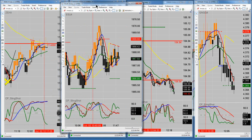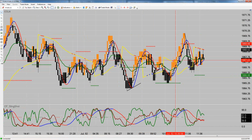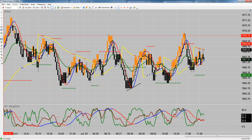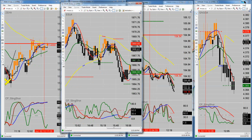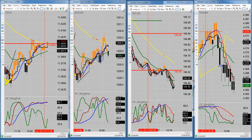Let's see the ES. Let me bring that puppy over here. All right. You can see the movement on the ES was just messy, and I didn't point anything out. I started to, but it didn't follow through. And I would not trade the ES until it got out of the range that it's in. That range would be from there to here. Until it closes outside of that range, I would not trade it. Because of the underlying rhythm of the market.